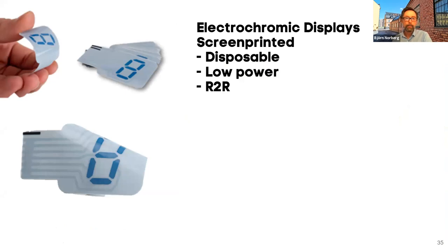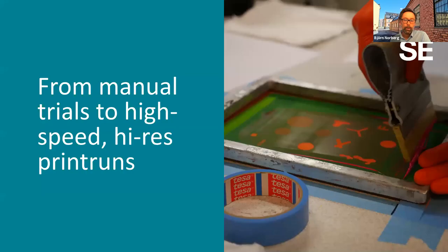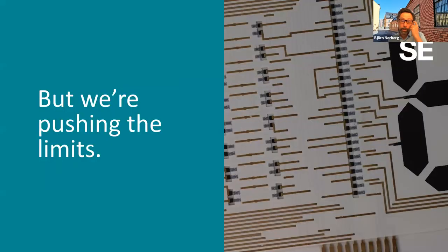Looking at the little displays, they are low power, possible to produce in roll to roll and then upscaling. For instance, together with Ynvisible, which is a great partner for us. We also do this manually, very, very manual trials, but we can also go into automated production. And we try every dimension of these displays and testing and also miniaturization. In this case, you have a little printed transistors. There's actually a world record there.